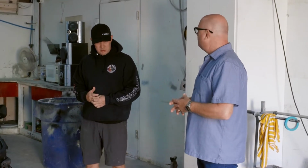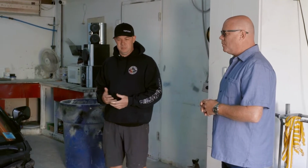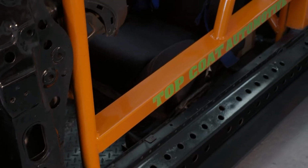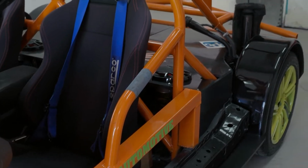Now, is that designed on what would be in a race car, that type of roll cage? Yeah, same sort of roll cage. Okay, so did it have to be certified in any way? Yeah, it had to be certified by an automotive engineer. He checked it all over, every weld, every angle, the height off the ground, all kinds of different things.